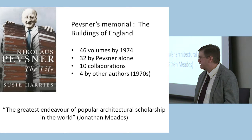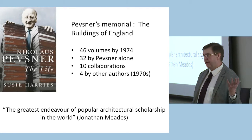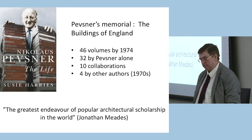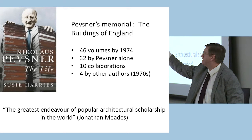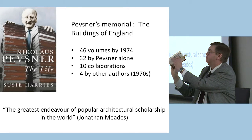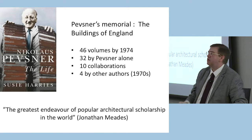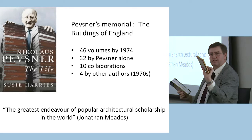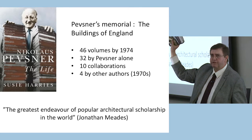And this is the front cover of his biography, published fairly recently by Susie Harris. It's this picture of him with this stack of books, two stacks of Buildings of England volumes. This is one of the early volumes, 1952 North Devon. You can see it's a little paperback. It's got some black and white photographs in the middle. And it's grown by the 2000s to this. This is 190 pages, cost 6 shillings, 30 pence. This is 802 pages, cost £35.